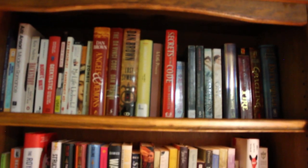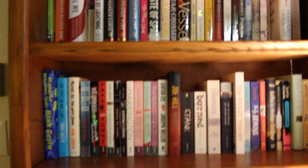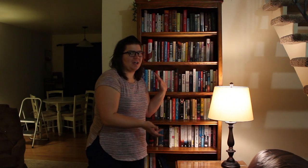This shelf is in alphabetical order by author last name. I know, I'm boring, but this is actually interesting to me because normally I color code, so this is new for me. I haven't had a shelf like this in a long, long time. So that is me assembling my library after moving, which was a lot of fun for me.